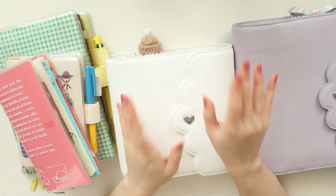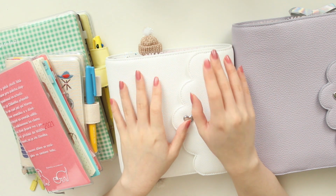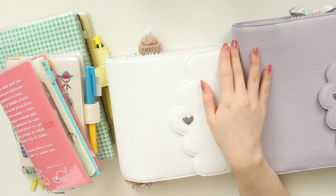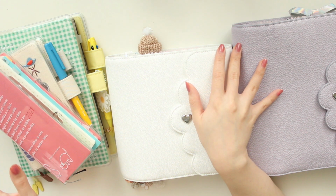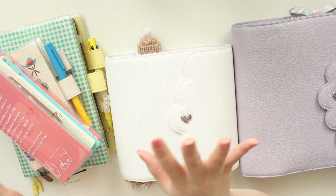I am missing a PaperKay personal planner, but I might just use that for tracking my health. I've been using a personal planner to track my health for the past few years, so I think it'll be nice to just continue using that size. But that's not information that I'm going to be sharing anyway, so that's why I didn't bring it out. I hope this video isn't super confusing. I think I explained all of these planners the best I could.